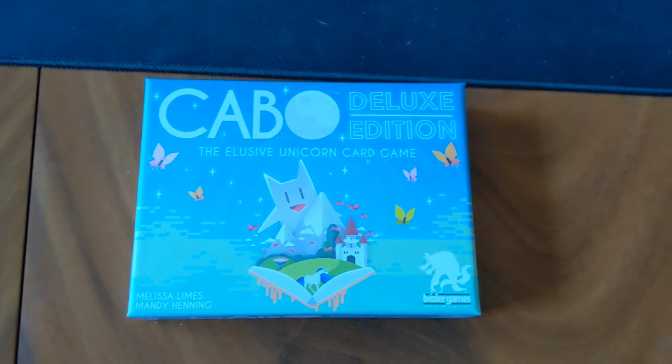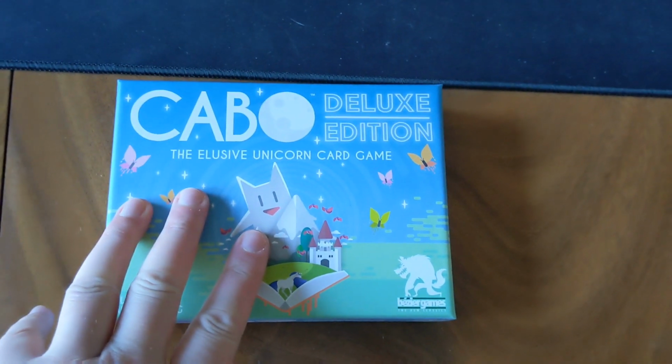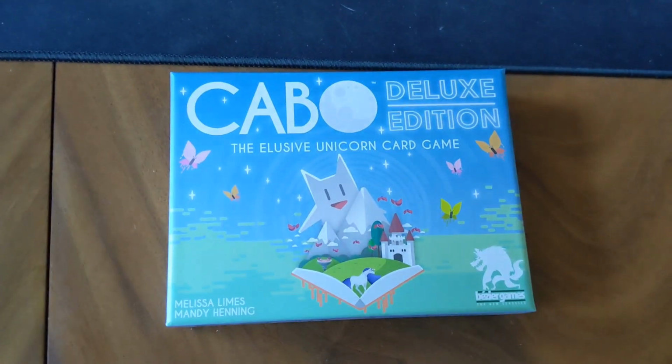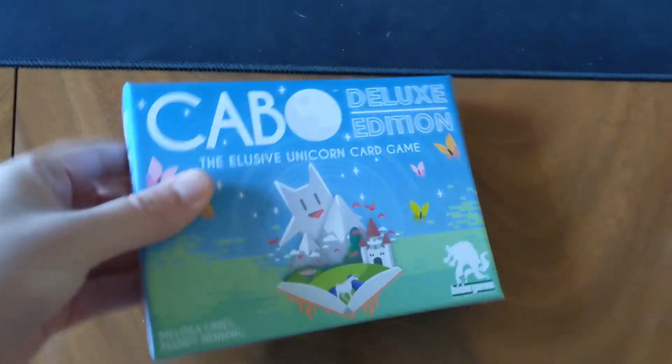Again, I think that is the sweet spot for me. And when I played this first, I was quite impressed. Second time, I was a bit lukewarm. Third time, I've kind of been reaffirmed that it is a good little game. That is Capo, the Deluxe Edition.